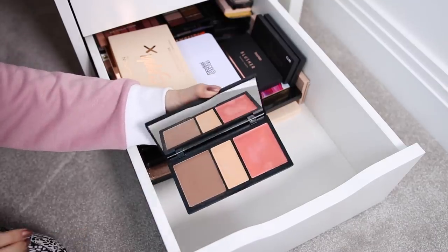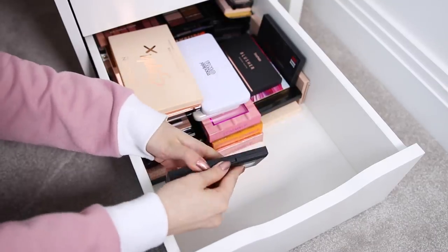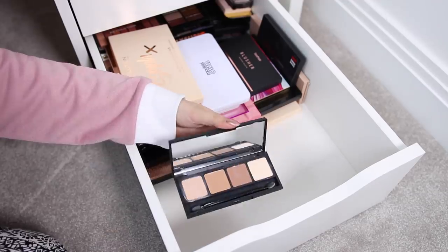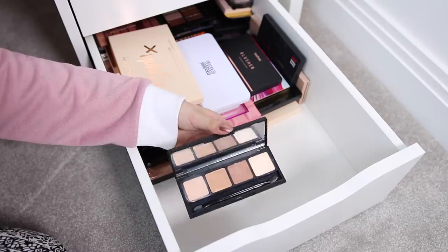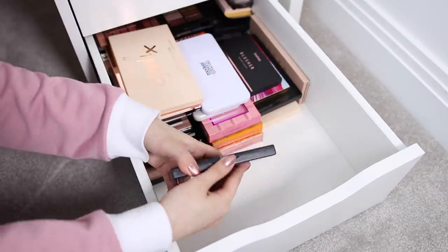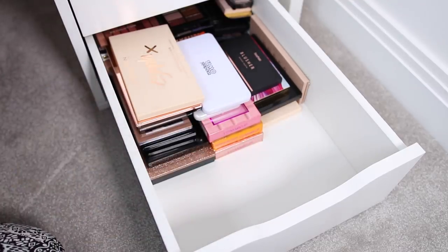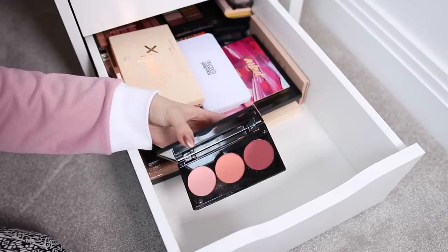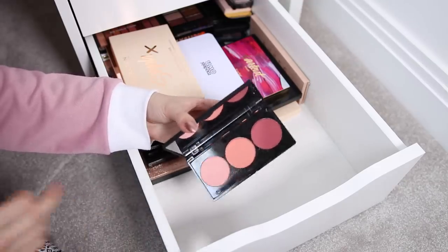There we go. I've got a Primark concealer palette. Oh, I can't open anything. These are challenging. There we go. It just looks like that. You've just got a few concealer shades. And I've also got a Primark contour kit. Oh, sticky stuff. The joys. This is the Primark contour kit. This is the Boohoo blusher palette. You've got a few different shades in there.